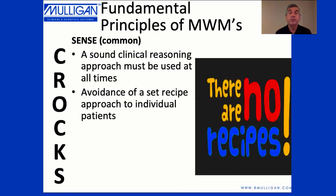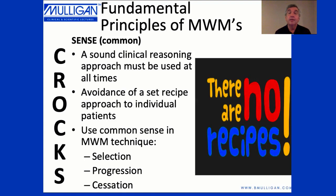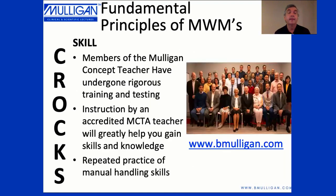S stands for sense, common sense. And we need a sound clinical reasoning approach at all times. Please do not go back to the 3 sets of 10 recipe approach. Treat every patient as an individual. Use common sense in your selection of techniques, the progression of those techniques, and knowing when to stop. And S also stands for skill.